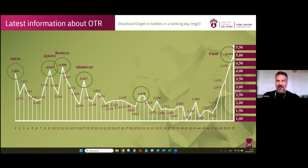because of the increase in air entry in the canals, okay, because we are finishing the process. And these variations of oxygen concentration in the bottles may explain the random oxidation phenomena that we find in some bottles, okay? So the idea is we have to control that. The OTR is very important, the cork stoppers have to have a specific OTR, et cetera, but if we do not control very well the bottling process and the previous phases, the cork stopper doesn't matter, okay?